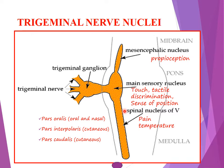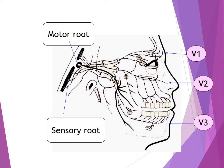The motor nucleus is located in the pons medial to the principal nucleus, and it receives fibers from the mesencephalic nucleus along with the proprioceptive information to mediate the efferent portion of the jaw jerk reflex. So this is the motor root and this is the sensory root, which gives off three branches, V1, V2, V3. We will be discussing each of them subsequently.